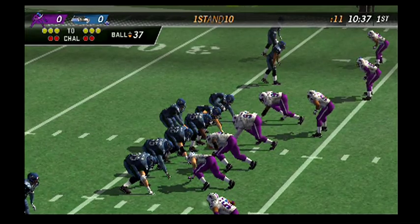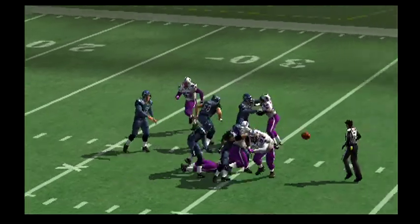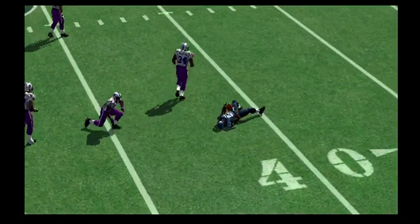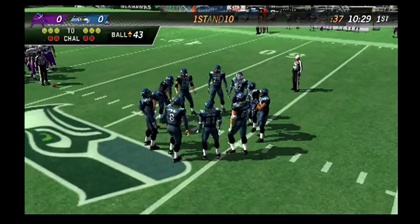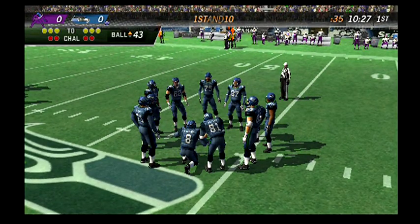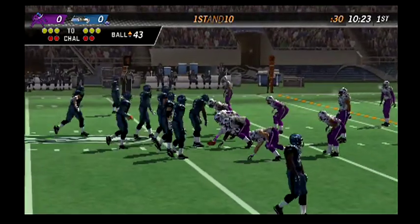Nickelback in this time. It's a blitz. Rosen, he hits his receiver. Schwartz is there for the tackle at the 43. They get first down yardage on that hookup. Ball on the 43-yard line.